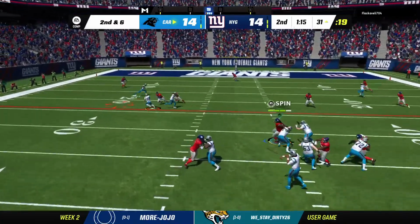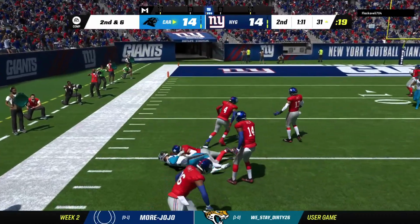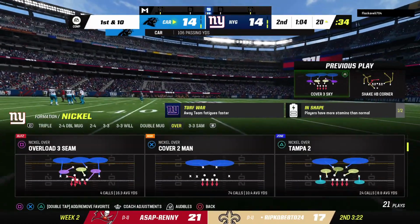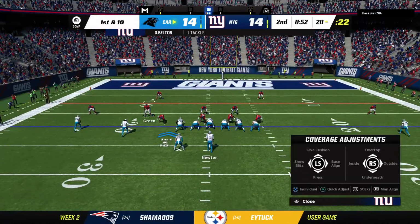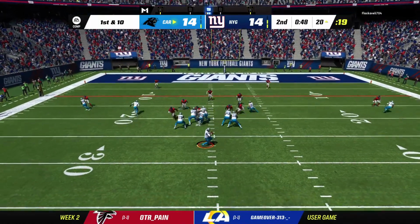Newton now to throw. Throw left side. McCaffrey's got it. And he'll be marked down right at the 20-yard line. Well, they've certainly done a nice job spreading the ball around on this drive. This time he gets it out to his back, and it's another nice play and another first down. They got the defense on their heels a little bit. They're reacting instead of being aggressive and making plays.